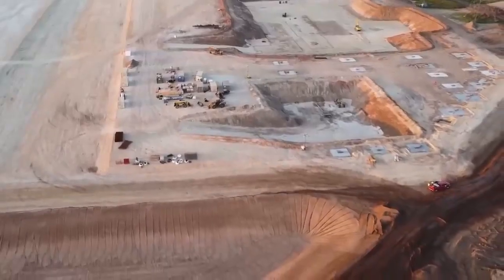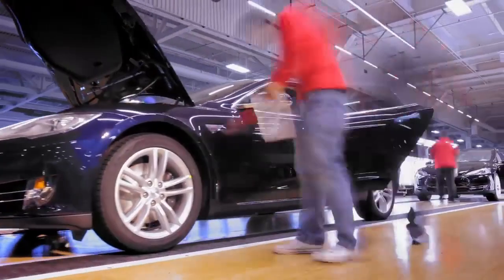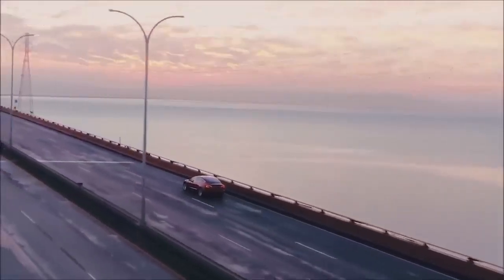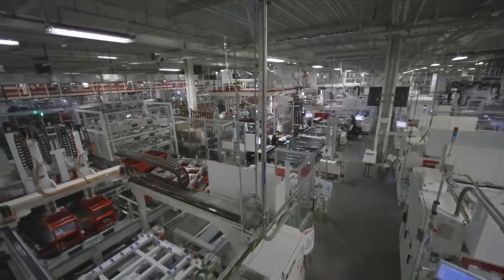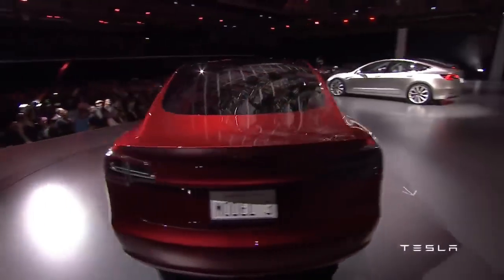Of course, we've just scratched the surface of the immense innovation and development required to design and build these incredible vehicles. But one thing is sure: by accelerating the shift towards renewable energy, automation, and software integration, Tesla has revolutionized the auto industry and pioneered our all-electric future.